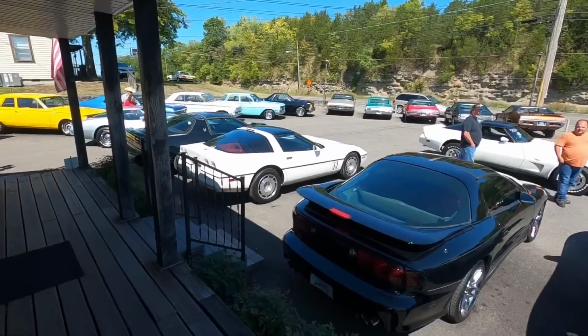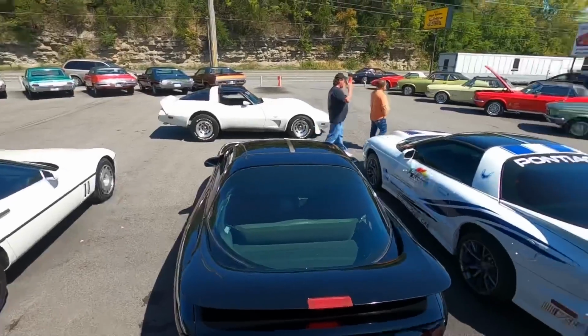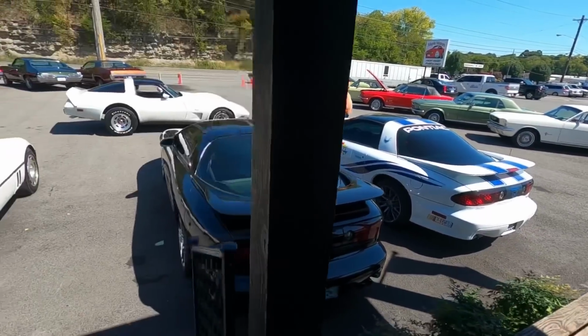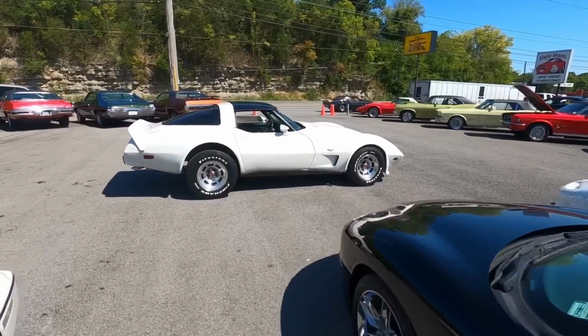All right, we're gonna walk the lot one more time, just make sure we didn't miss anything. Go over a few details about the lot here. And I say that, look, missed one. Sitting dead center of the lot, it's our gate blocker.